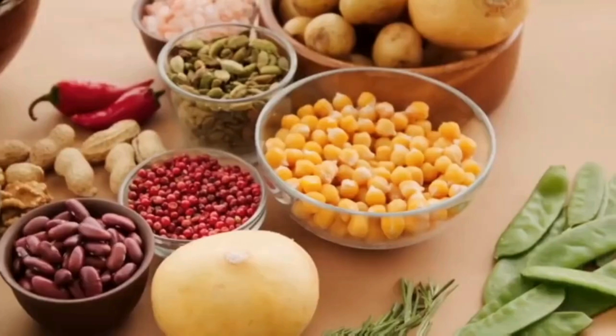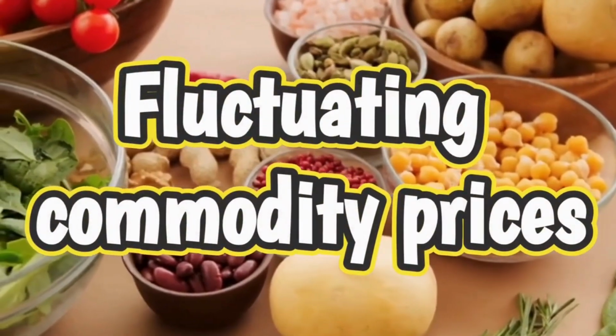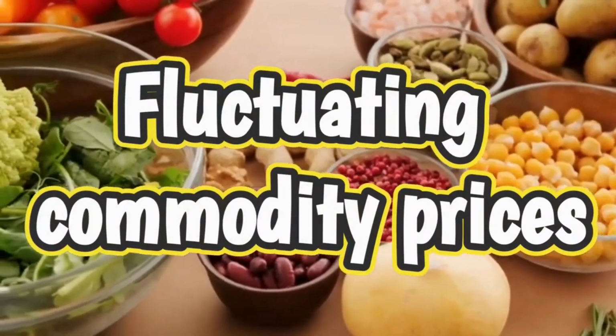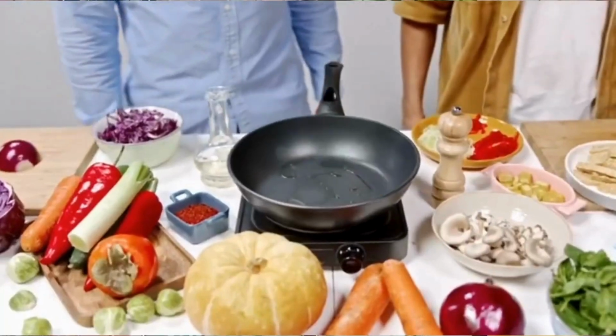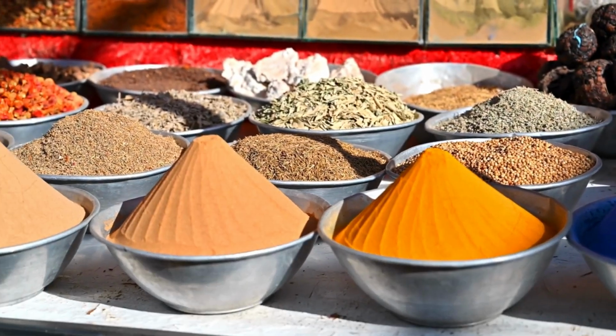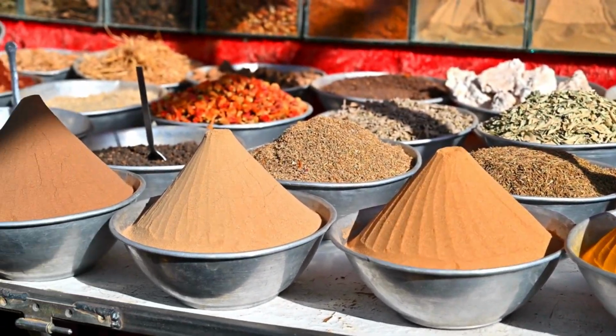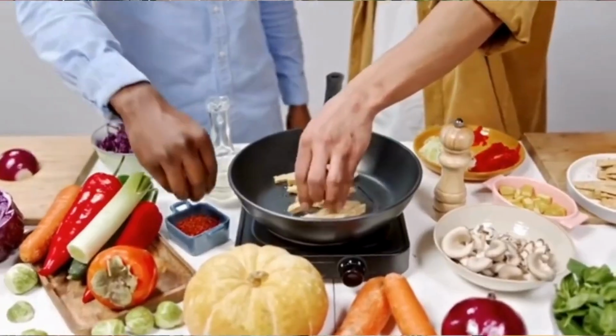Inventory management. Managing a wide variety of spices and blends can be complicated, especially when you're sourcing them from overseas or from a multitude of different countries. Fluctuating commodity prices. This is a big one. The prices of raw spices can fluctuate literally from week to week, impacting your profit margins and making it difficult for you to be profitable. Quality consistency. When you source, maintaining the same quality and taste across batches can be very difficult, especially if you're mixing them by hand and not using a lot of equipment.